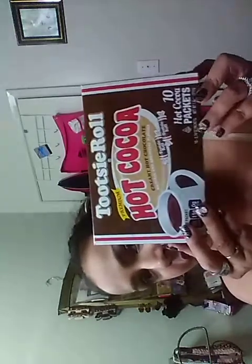This was kind of cool. This is one of my favorite candies besides the Reese's Pieces. But this is the Tootsie Roll Hot Cocoa Creamy Hot Chocolate. And it has 10 packets in here. And this is for a dollar. So I thought that was kind of neat. I can't wait to try that out. And with the kids, they're going to love it. So here's this one too. So we got two boxes of this one too.